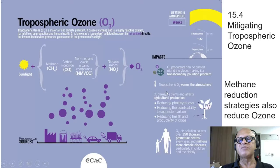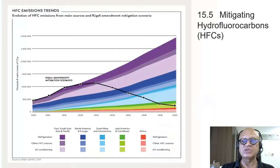We already saw a little bit before that in addition to the global warming, ozone damages plants and affects agricultural production through photosynthesis, reducing plants' ability to sequester carbon and reducing the health and productivity of the crops. Air pollution caused by ozone, over 150,000 premature deaths can be attributed to it every year. Millions more chronic diseases, particularly in the children and elderly, are caused by ozone as well.